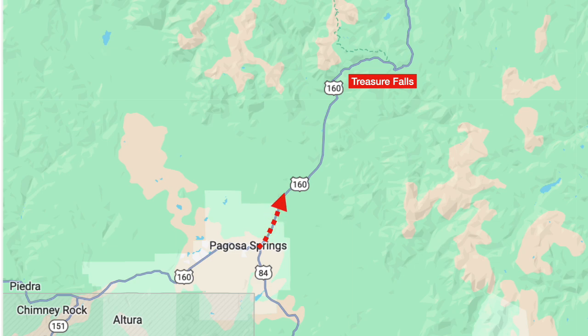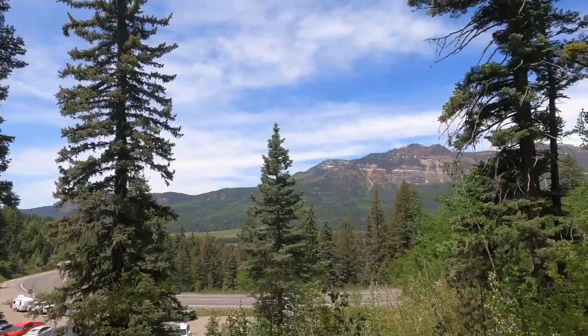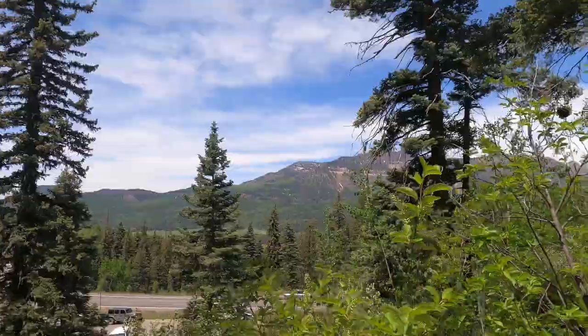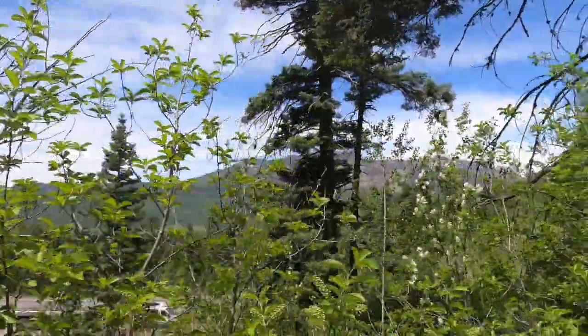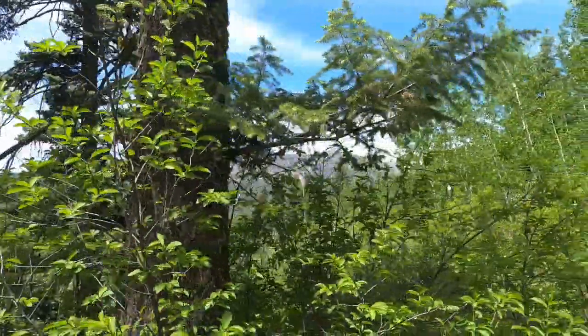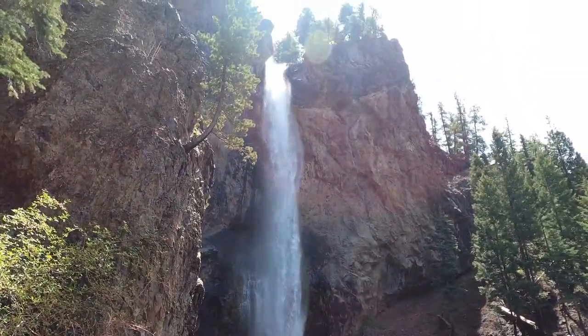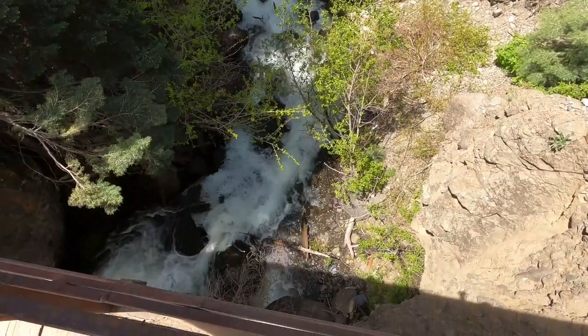Where are we headed? On a hike, to a waterfall. It's Treasure Falls. Treasure Falls is one of the tallest waterfalls in the San Juan Mountains. This waterfall cascades down a 105-foot drop, creating a mesmerizing display of rushing water and mist that can be heard from miles away. Treasure Falls is rated as one of the 7 best waterfalls in Colorado.